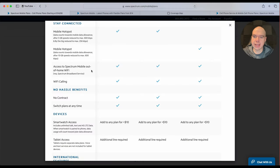Now, I want to touch on international coverage and roaming, because honestly, I've gotten quite a few inquiries on this, so I want to explain further. So with Spectrum Mobile, you do get free calls to Mexico and Canada, but you only get 2,000 minutes a month. You get free global texting to and from anywhere in over 200 countries. So yes, if you travel internationally, you can do so with all the plans.